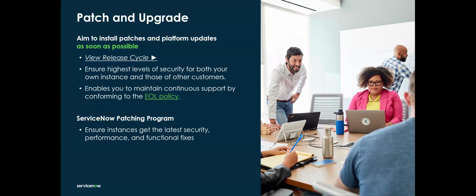So firstly, a very important topic, patching. As with any software application, ServiceNow instances must undergo regular patching to maintain security and performance and address emerging vulnerabilities. The ServiceNow patching program helps you ensure your platform software is kept up to date, and you can take advantage of our automated patching service to assist you with this. Patching remediates known security vulnerabilities, and it's an essential component of any vulnerability management process, of course. But it also enables you to conform with the ServiceNow end-of-life policy.